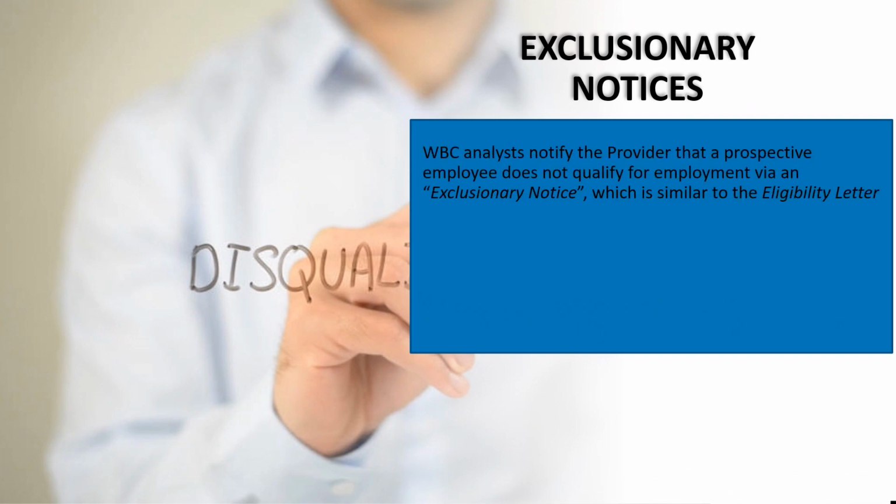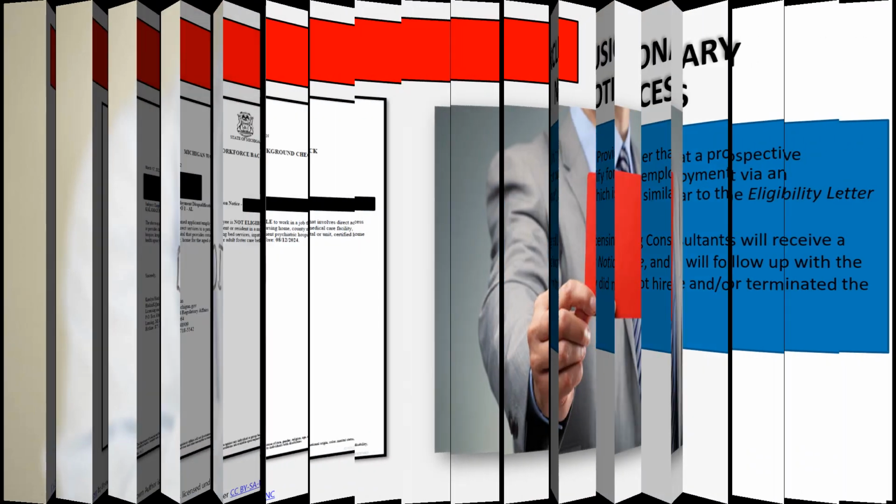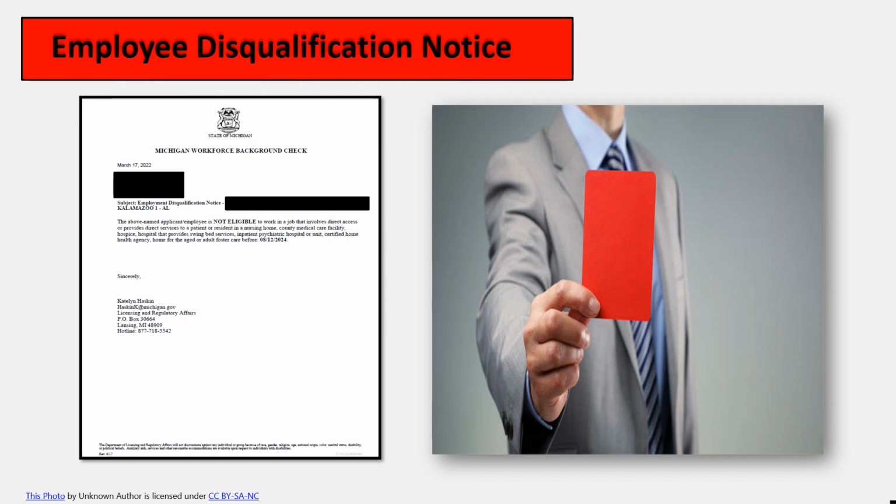WBC analysts notify the provider that a prospective employee does not qualify for employment via an exclusionary notice, which is similar to the eligibility letter. A provider's assigned licensing consultant will receive a copy of the exclusionary notice and will follow up with the provider to confirm that they received the eligibility notice and did not hire and/or that they terminated the employee. On this slide, you will see an example of an employee disqualification notice.